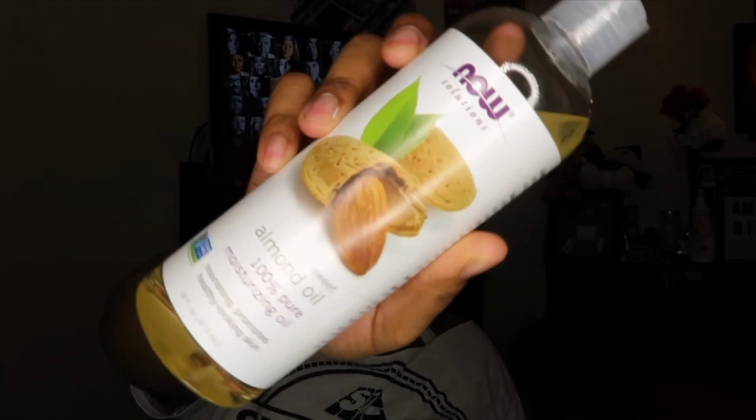With my sweet almond oil, I'm just applying that all over my hair. I don't use any other type of oil besides this oil and maybe other lightweight oils, because my hair really cannot stand heavy oils. If I put castor oil on my hair, it'll weigh my hair down tremendously. So I love sweet almond oil. It works best for me.